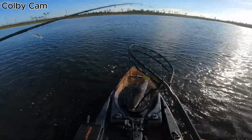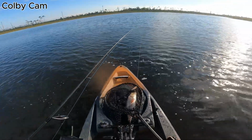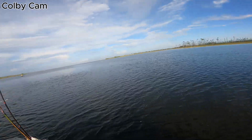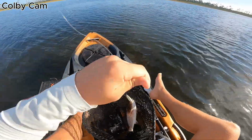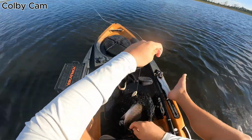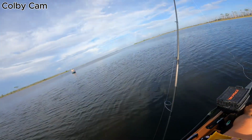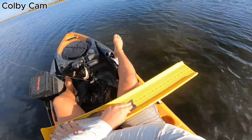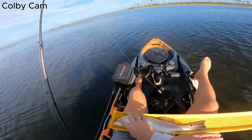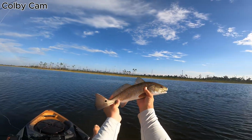First cast, he nailed it. I think he's going to be a keeper, and we might keep him because that might be just the perfect size to fit in the little cooler we got. All right, so we're going to get a measurement on this guy and make sure he's legal. And if he is, oh heck yeah, he came off too. If he is, he's coming home with us. Beautiful redfish. 17 and a half. I was worried. Well, 17 3/4. He's right there. That's all right. I appreciate the fight anyways, buddy. It's a beautiful fish.